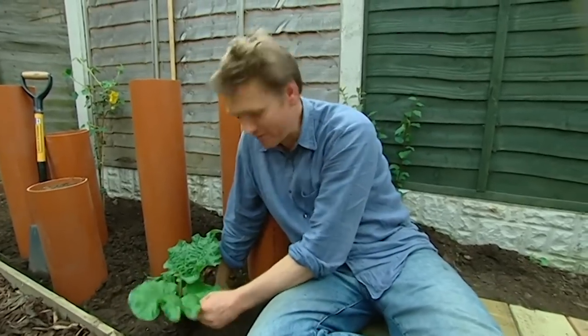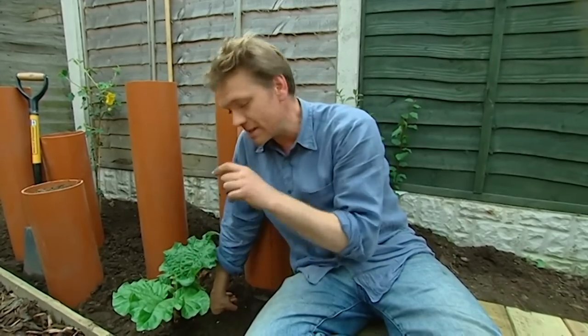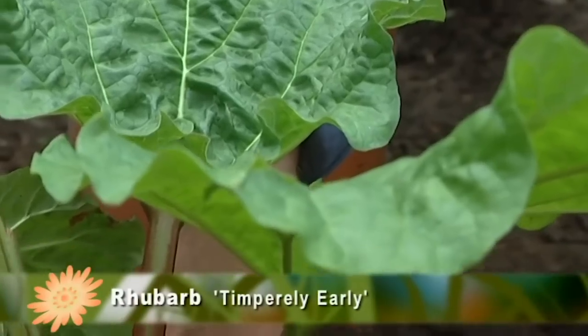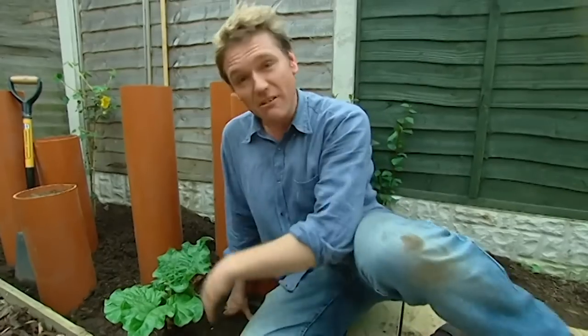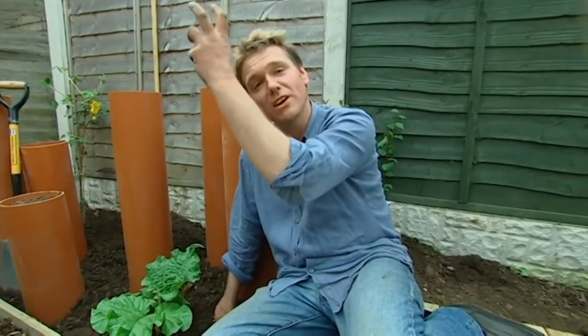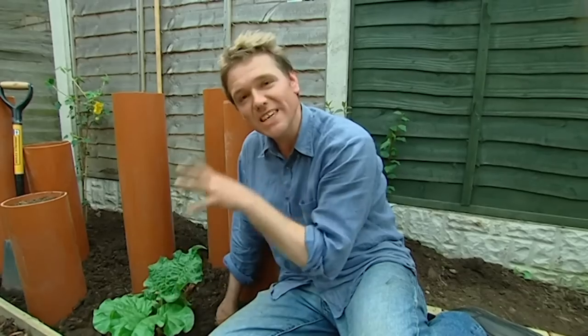Rhubarb is one of my favourite plants because it looks pretty good and of course you can eat it, but kids love it. My son's got this next to his sandpit and he's constantly picking it. We have so much rhubarb crumble in our house, you wouldn't believe it. But it grows really, really fast and it's really tough, so it doesn't get battered about by footballs too much or anything like that. And it's got a pretty funky flower. Plant it with a lot of well-rotted horse manure and that'll last you for years.